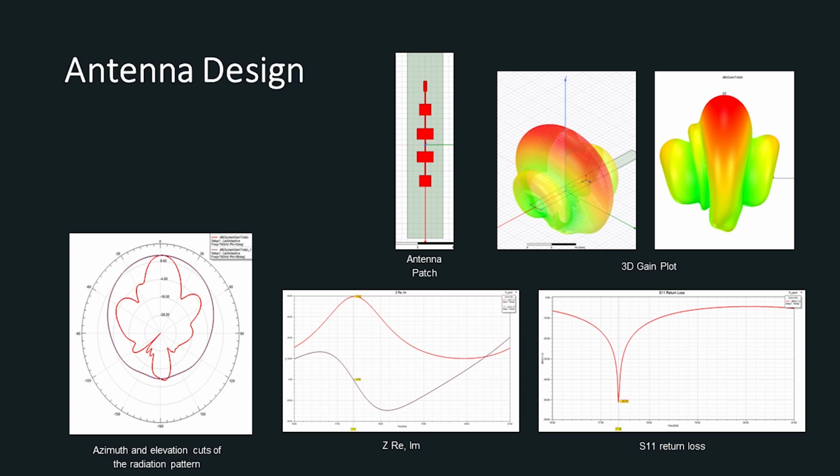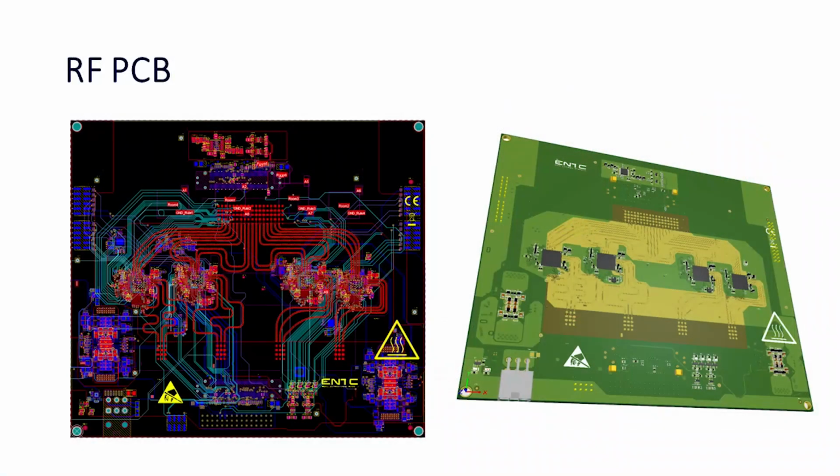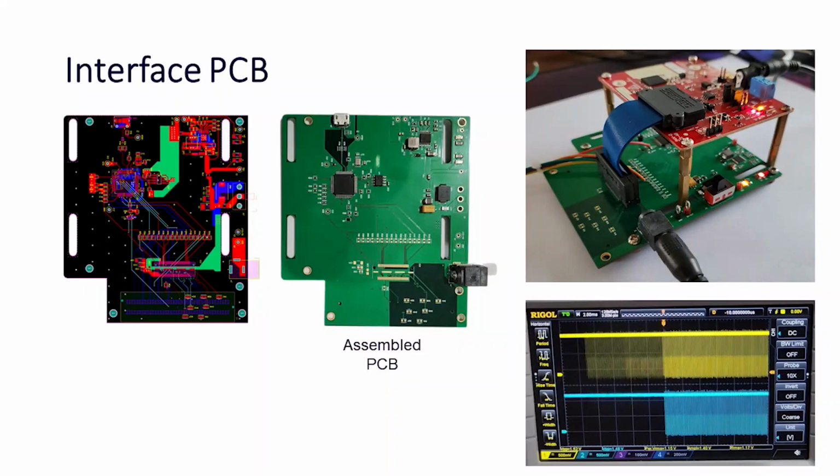Under the implementation, we created and tested the antennas and the antenna pattern. Then we designed the RF PCB, which is a high-frequency 8-layer design. This has 4 radar transceiver chips and all the components required for the transceivers to function. Our next step was to design an interface PCB which controls the transceiver chips and captures the raw radar data to our processing unit.